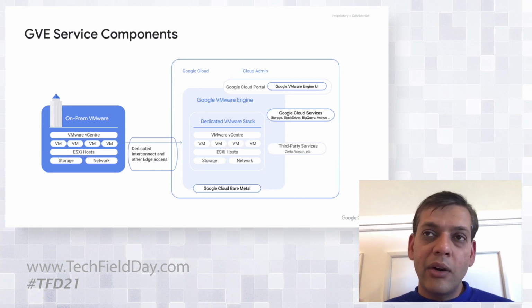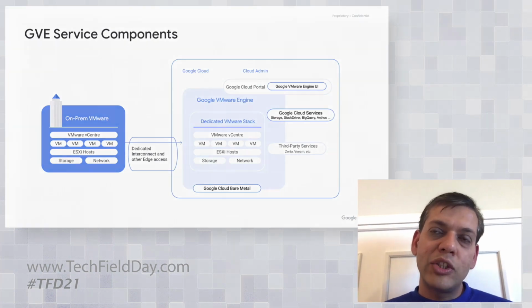But not only do we bring VMware to the public cloud, right, in Google Cloud, but we're also bringing Google Cloud to VMware. And what that means is, when you come to Google Cloud, you don't come just for VMware. You come to Google Cloud for all the innovations, all the other networking and compute and storage services that it has. And we want to make sure that you're able to leverage that in the VMware context.